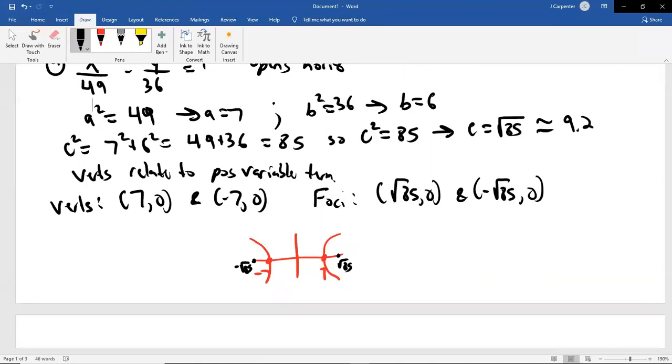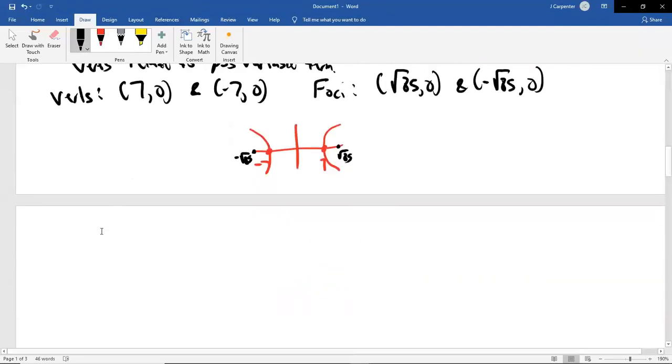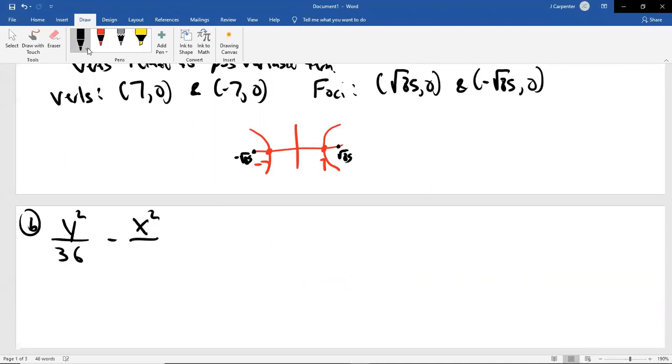I actually doubt we'll get to parabolas at all, unfortunately. I'm sad. All right, let's do another one of these, just practicing with the details. y squared over 36 minus x squared over 64 equals 1.